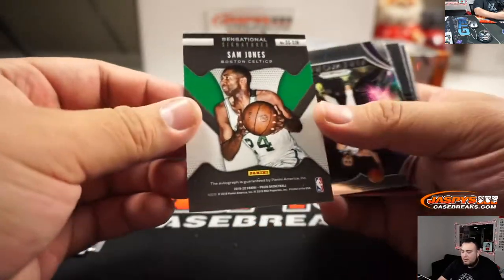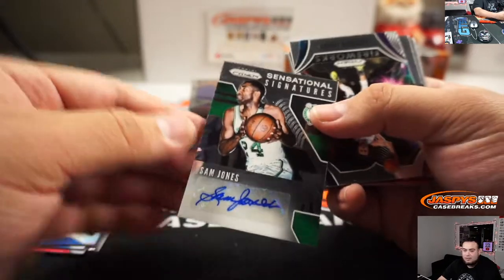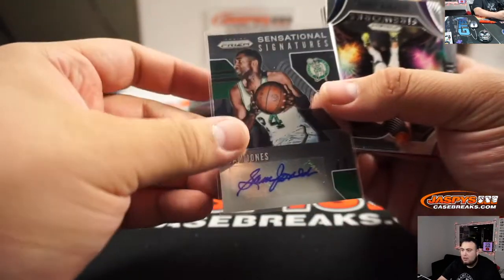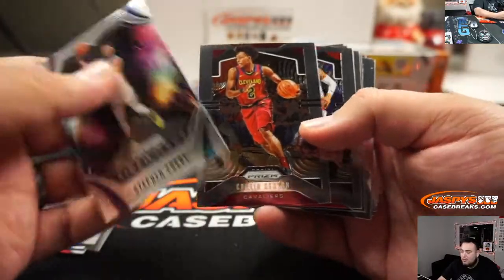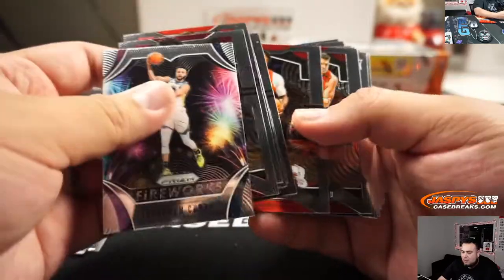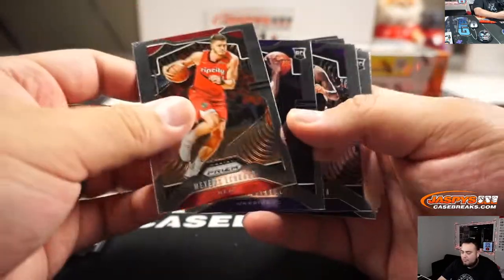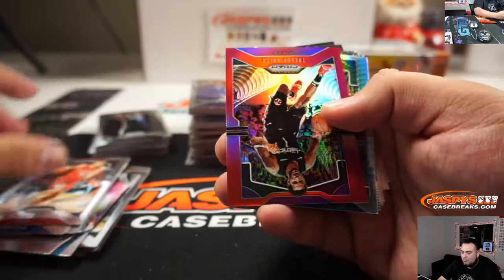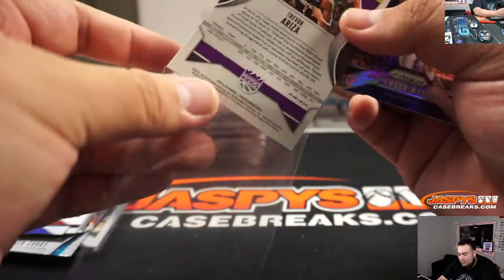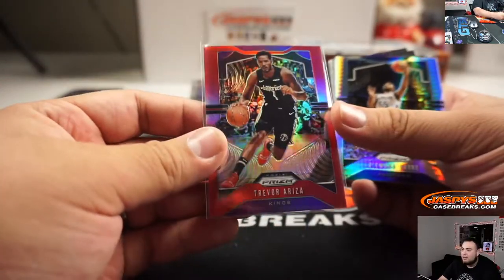And our first auto is Sam Jones for the Celtics. Oh, you want me to slow down? I'll show you the slow base, then, no worries. Take it slow. I guess it is your personal box, so no worries. I'm so used to flying through the base, stopping for the numbered cards and autos. It's the breaker in me.